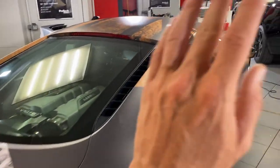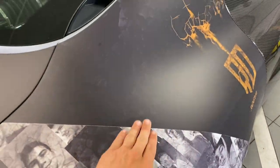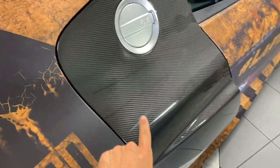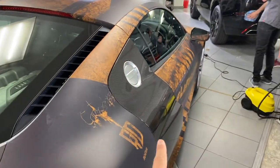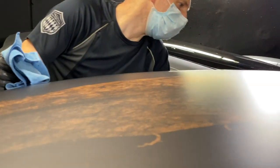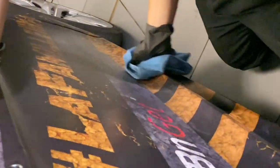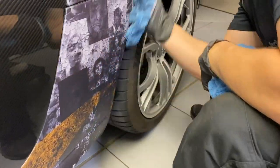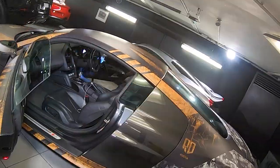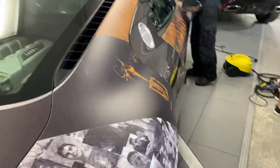Now they've got a matte one and a gloss one. So for the wrap on this, obviously the whole wrap is matte, and then the only gloss parts are the carbon parts, like the wing mirrors and the side blades here. So they'll use their gloss spray for that, and then the rest is all matte. How much that spray has worked.